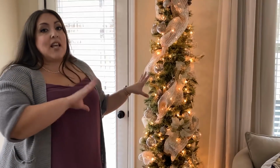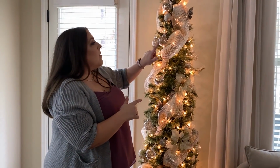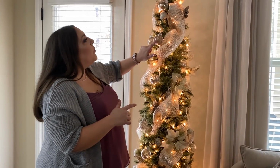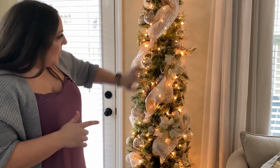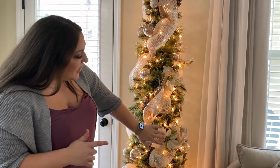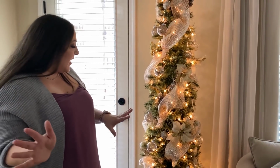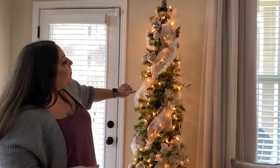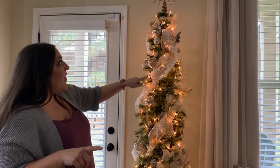So again, this is the same exact tree that I have in the dining room. Got this from Michaels as well. The ornaments I got from Amazon, which are so beautiful. The little picks, I got some of them from Hobby Lobby, and then these flower picks, I got those from Amazon. So again, everything I can link, I will link down below. The ribbon I got from Joann Fabrics.